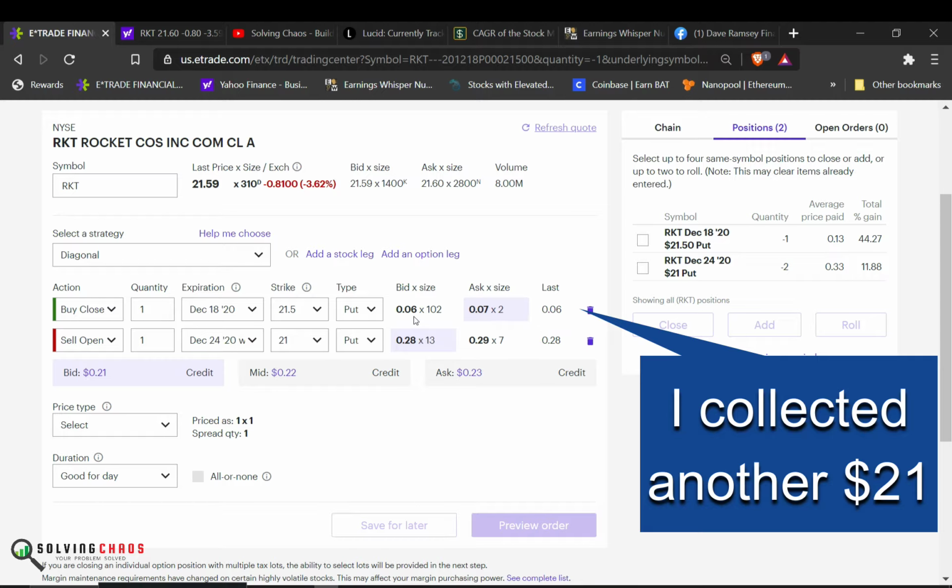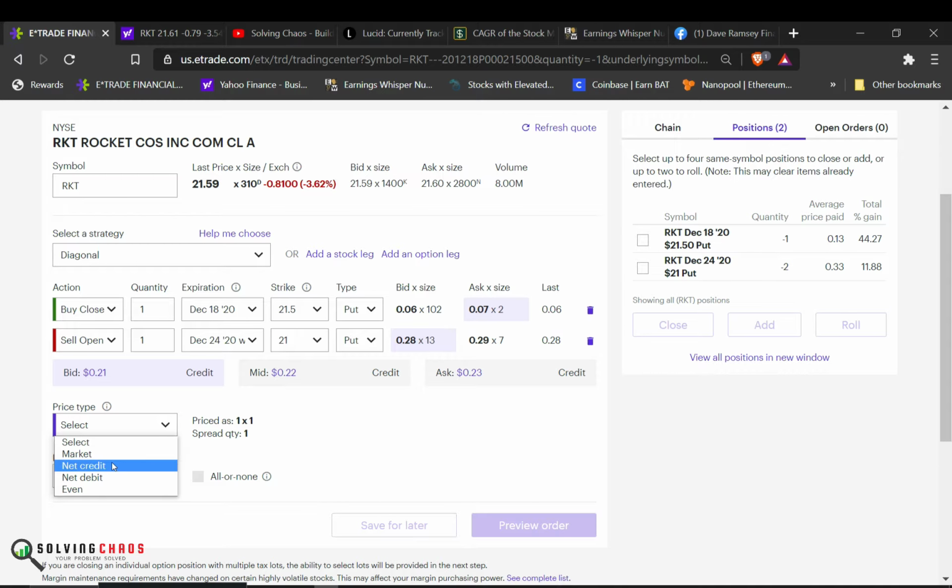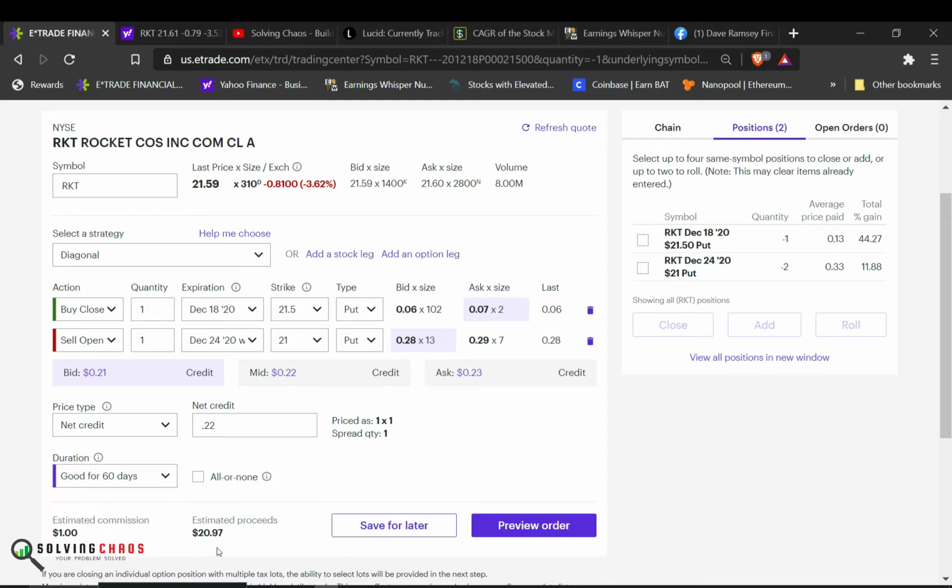Right now it's technically going up, but the longer you wait, if this thing goes down, it gets closer, and there's 2 hours left. I don't care about watching this. What I care about is, can I make 1%? If you see this value here, it says 22 cents. You look at this, you see how much I'll collect, $20.